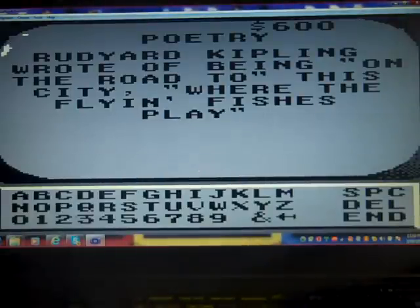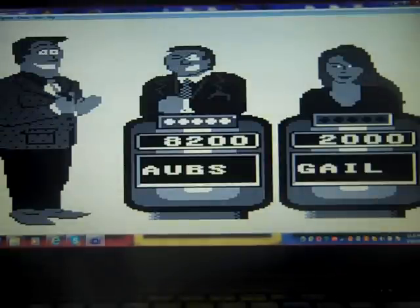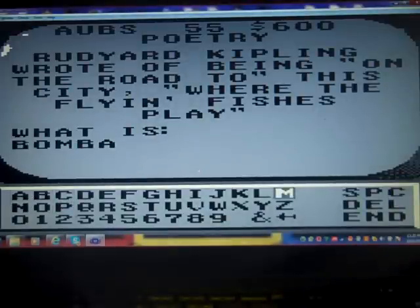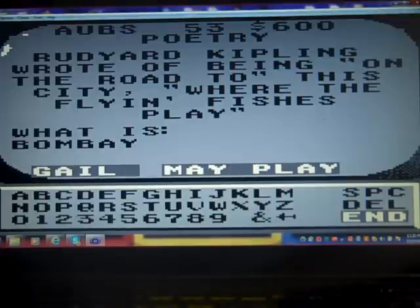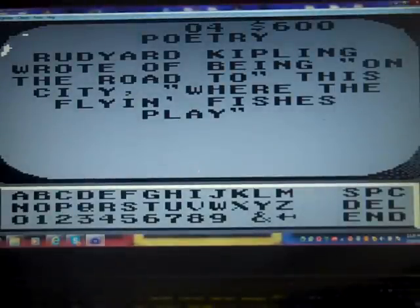Rudyard Kipling wrote of being on the road to this city where the flying fishes play. I'm going to say, what is Bombay? I got it wrong. Oh, well. I don't think it's the road to Avonlea. Never mind. Looks like you've got this game out of reach. For now, I do.